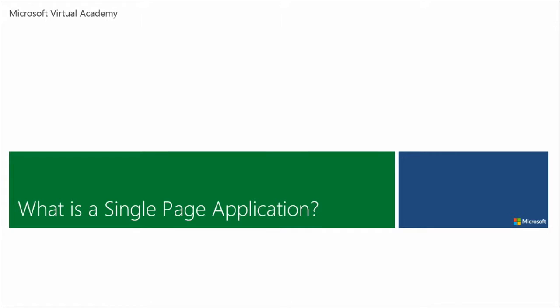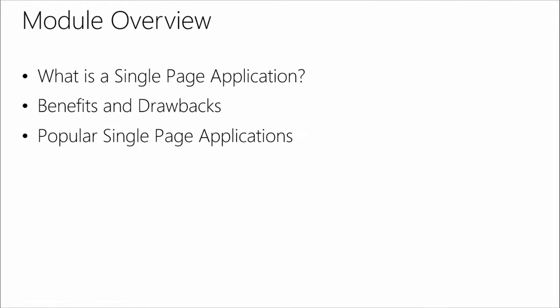Yeah. So we're going to talk a little bit about what is a single page application. I think a lot of people throw this around and think everything these days is a single page application. So we need to talk about what we see as a single page application and the context we're presenting for it. We'll look at benefits and drawbacks, because there are benefits and drawbacks to this. Absolutely, not one size fits all. Right, and a common perception is that you can just do this and it's going to work everywhere. We're also going to look at some popular single page applications. I think you use many more single page applications than most people realize every day.